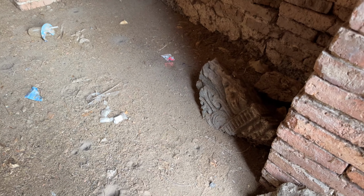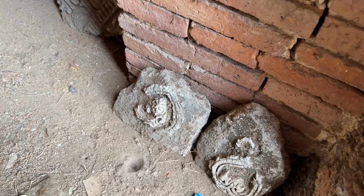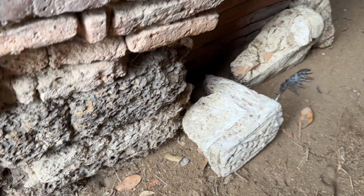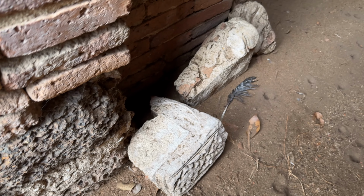Oh, this is interesting. So you got some of the little stucco work here. And some of the old pieces of the pediment and stuff like that. Oh, that's cool. Oh, and there is some laterite stone. So you do have some of that right here. So there would have probably been a lot more of this whenever this was built.